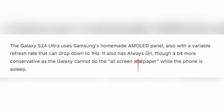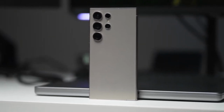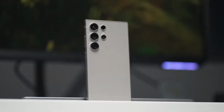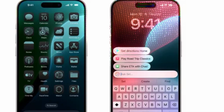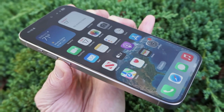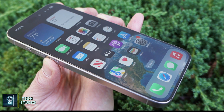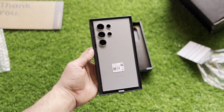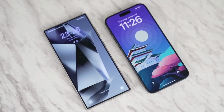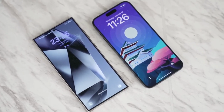always-on display. However, Samsung has a slight edge here with its anti-reflective coating, which makes the screen much easier to see outdoors. In contrast, the iPhone struggles with reflections in bright sunlight despite its high brightness. Color accuracy is another area where the two phones differ slightly. The iPhone's display leans towards a yellowish hue, while the Galaxy has a bit of a teal tint. But with both phones offering blue light filters and adaptive color calibration, these differences are minimal in day-to-day use.